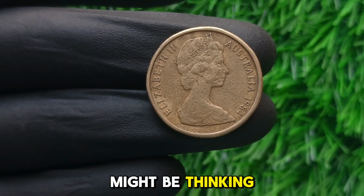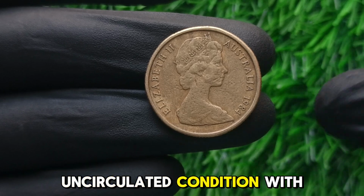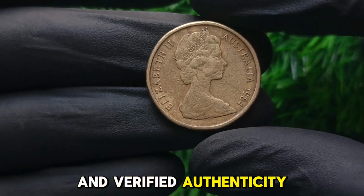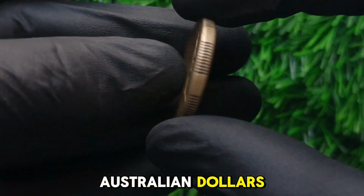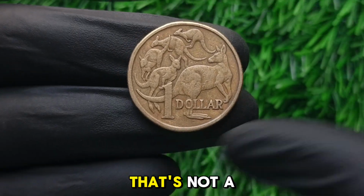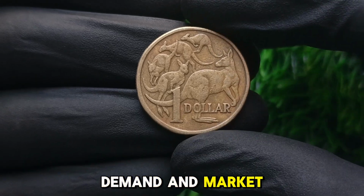You might be thinking, it's just a dollar coin. But in pristine uncirculated condition, with no mint mark and verified authenticity, collectors have paid upwards of 5,000 Australian dollars for this piece. Yes, that's not a typo, $1,000 or even more depending on demand and market trends.